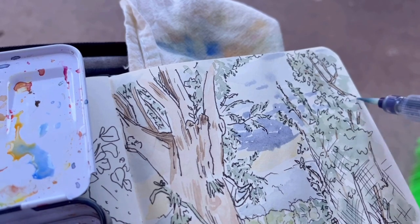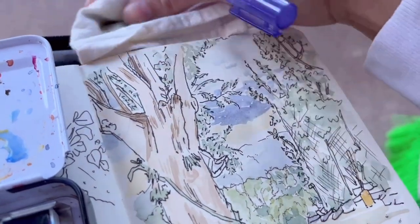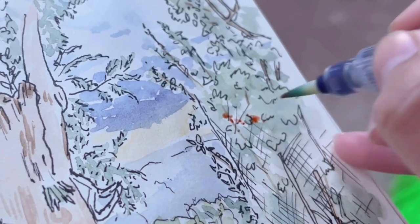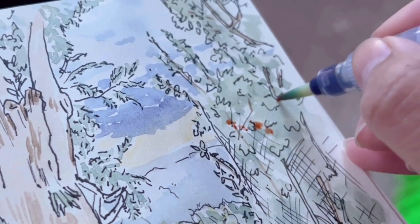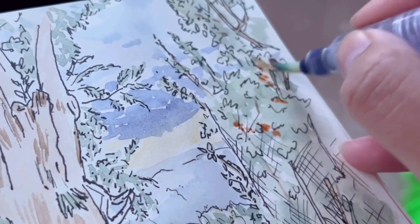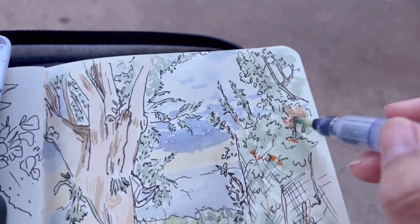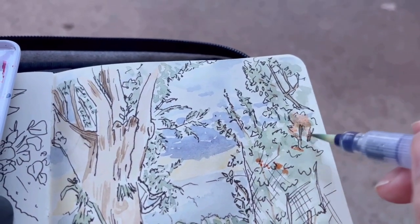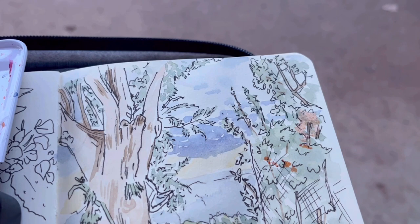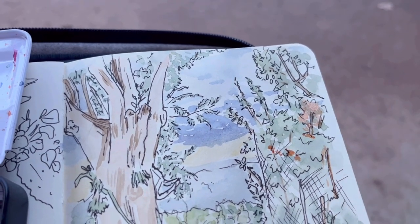As time was passing by, the sun started to go down and it was getting a bit darker, and the clouds were rolling in as there was about to be a lightning and thunderstorm. So I had to be quick on finishing up the sketch and getting all the colors down and making sure the lighting stayed the same and didn't change. And overall, I really enjoyed sketching this scene and I hope you guys enjoy it too.